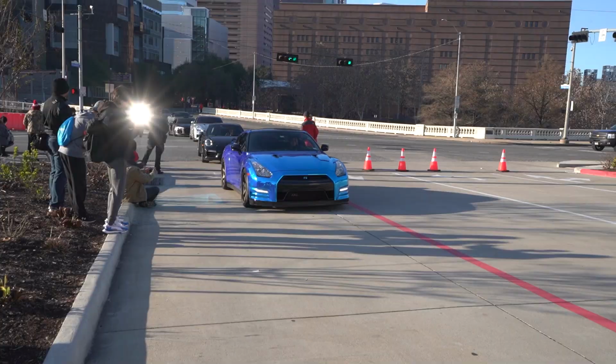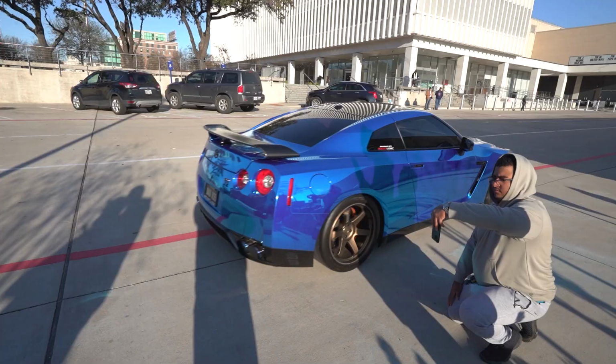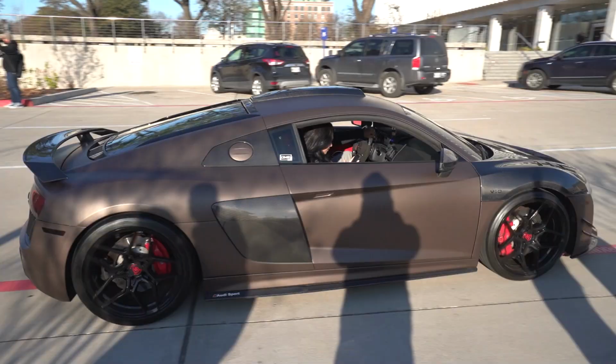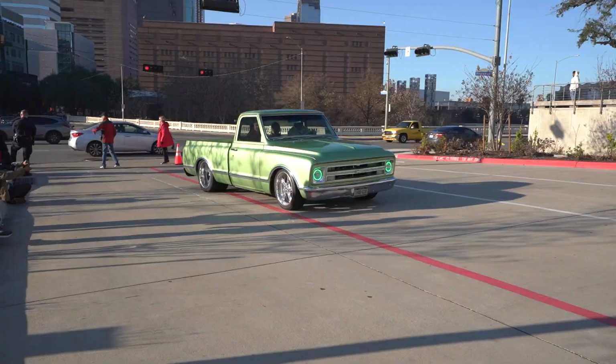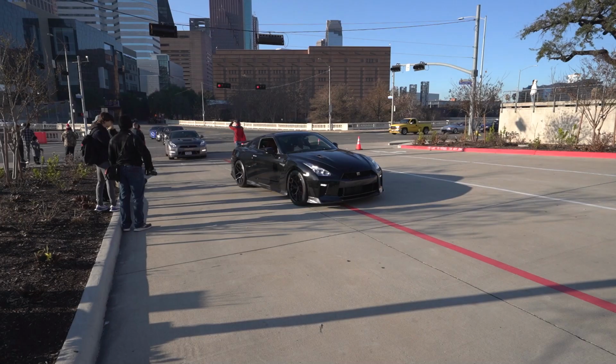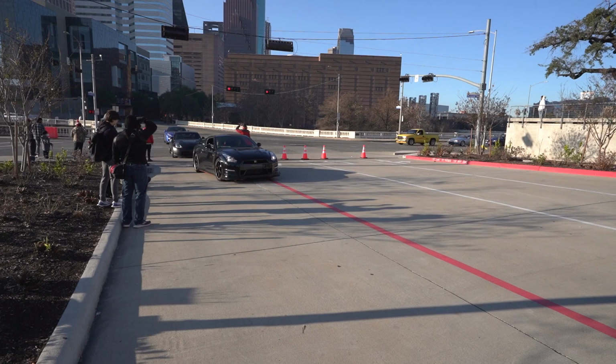Here we go. This is more like it. We got all the boys rolling in. Look at this. We got the roof scoop. Damn. GTR, and there's even more on the way. One bad C10. Look at that color. Sheesh. So many GTRs rolling in, oh my goodness. Look at them all. And then one in Mustang.